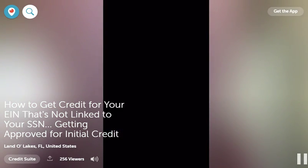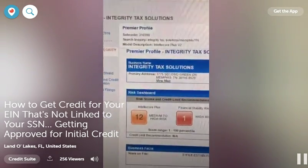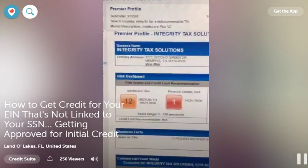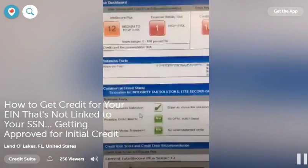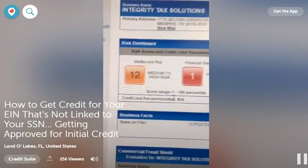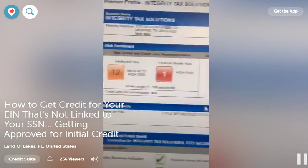This gentleman was kind enough to let us use his company as an example. Let me show you why you need to build business credit. Here's somebody that has not built their business credit, and their score is 12 out of 100, which is very, very low. They're not even being recommended any credit from Experian because the score is so low. What did they do so wrong?